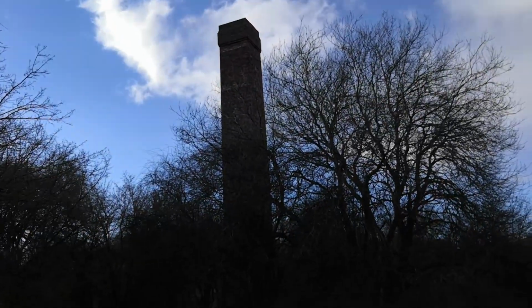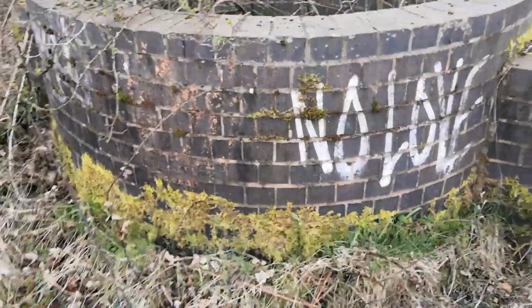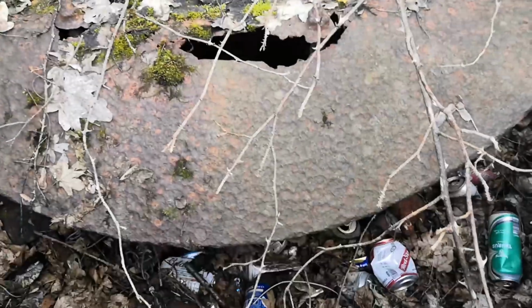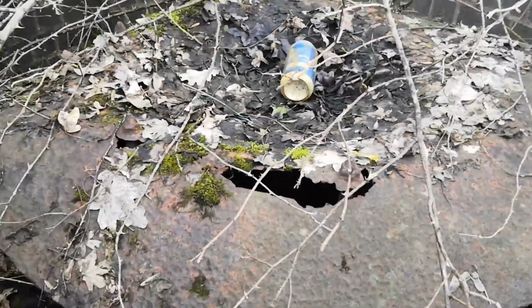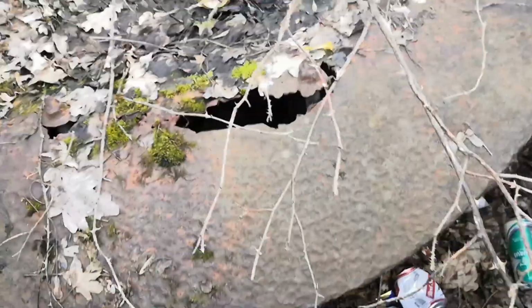Okay, so we're here. There is the chimney. And here is the pit head. So, actually, I don't think this is the pit head. The way that's built there, it looks to be an air shaft. So the cover would be put on to stop rain getting in.